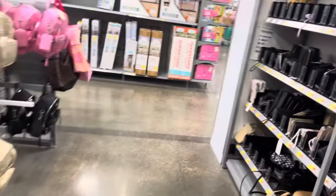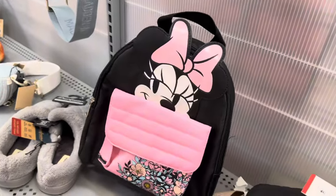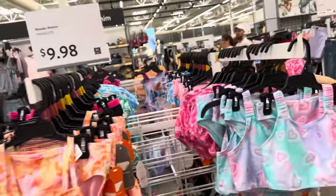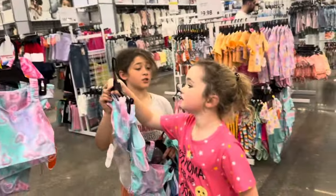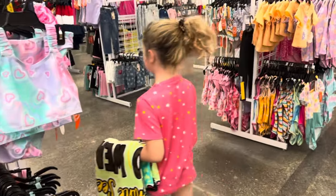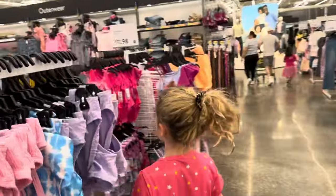Mini purse. I love mini purses. You do? Oh, that's cool. Pick which one you want. Think you could match? Can we match? Yeah. Okay, matching bathing suits. Got it.